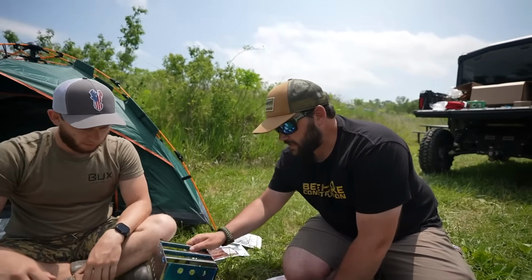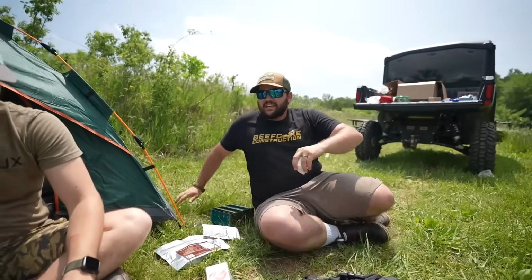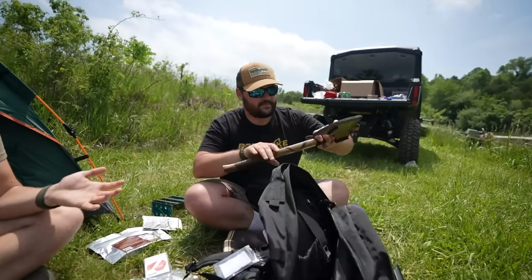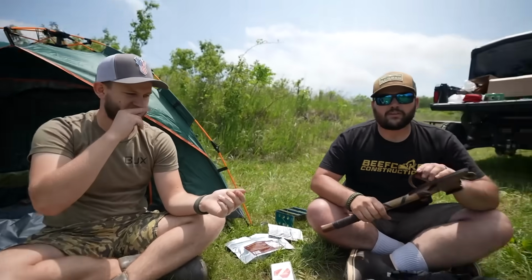Okay, so here's probably the best way to do this. Do we need to get sticks? Yeah, and we should probably take that hatchet and go find some sticks, huh? Oh yeah, I'll cut some stuff down. The fact that you get to do that though, for $500. The inside of paracord's flammable, isn't it?